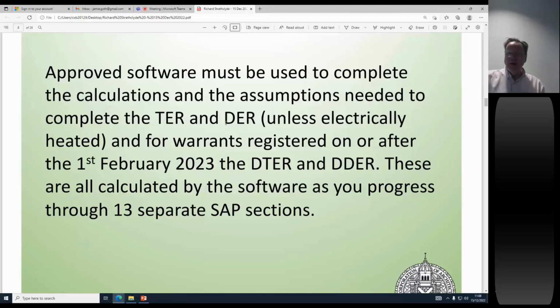As has already been mentioned, within the SAP methodology, there's a combination of three things going on. Firstly, there are some changes to the algorithm that creates the TER and the DER, which take account of improvements in building systems and a better understanding of the algorithms themselves. There's also changes in terms of upping the threshold of the TER, and then there's also the introduction of what probably should be the TDER and the DDER, and this goes back, as has been mentioned before, to looking again at energy rather than emissions.